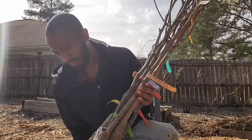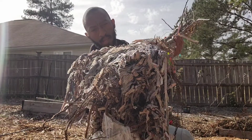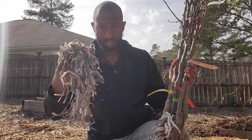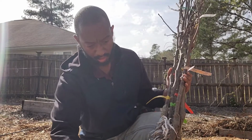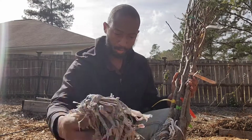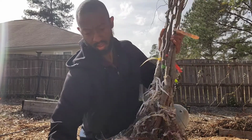Before I take all this off, Raintree Nursery does an awesome job of packaging, and you get the newspaper shreddings, and you can use this in your compost. I'm gonna try to make sure I don't get it all over my food forest.